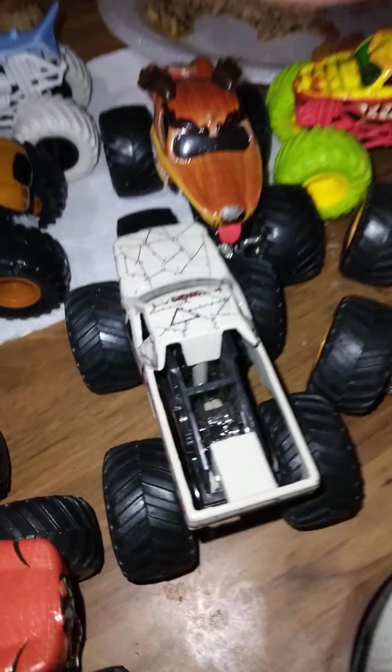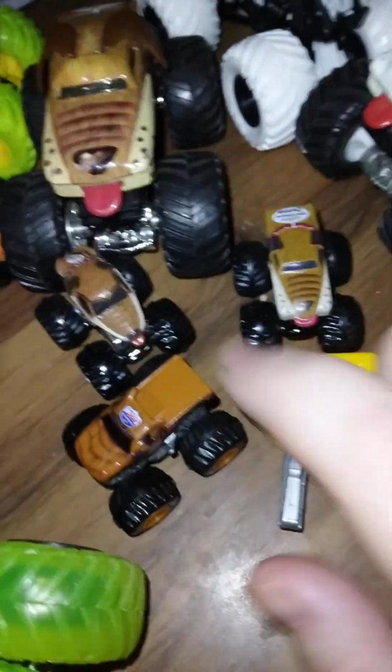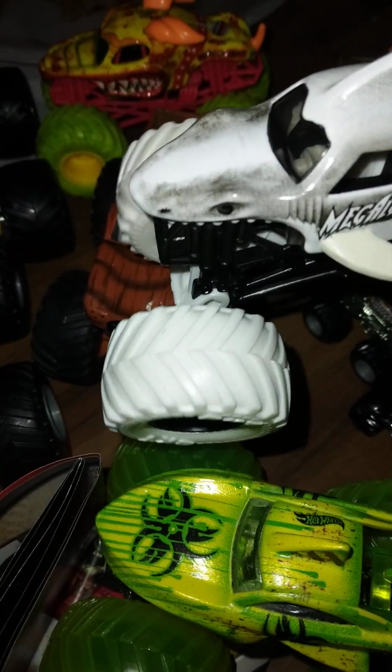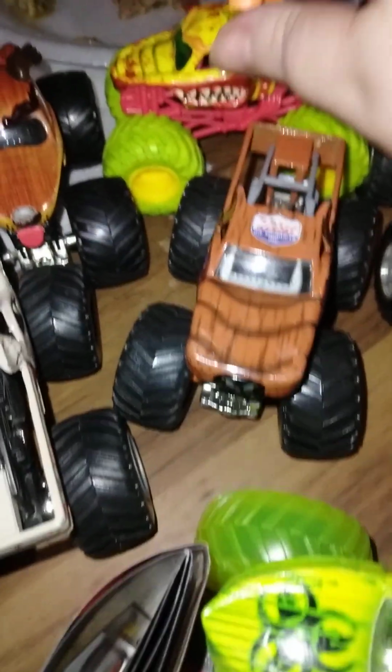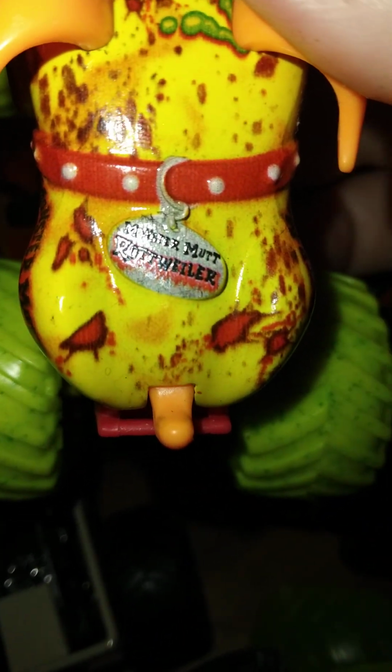And yeah, my Monster Mutt didn't come with a tail, but Dalmatian did. Dalmatian has a tail. And the little pup trucks. Megalodon is a fish stick on wheels. That's what I'll be saying. Megalodon. This one's scary. I think this is Wattweiler. Yeah, it says Wattweiler on the butt.